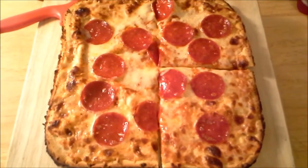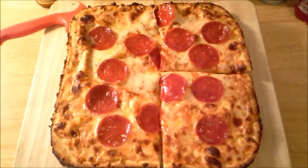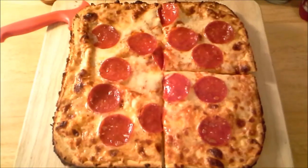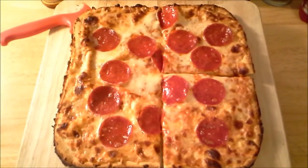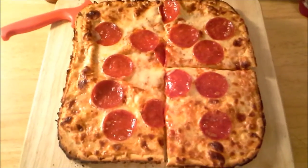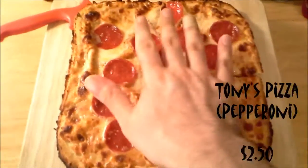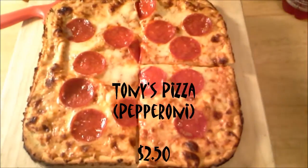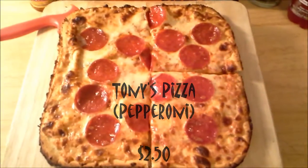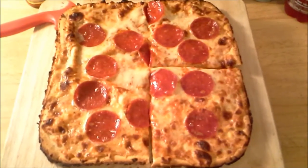Anyway, I decided to go to the Harris Teeter today, and I picked up this beauty, which was on sale for $10. So for you uneducated bastards out there, that means they're $2.50 each, and it's a pretty decent sized pizza for $2.50, and it's square. That's pretty cool, a different gimmick than what you normally get from your lower end pizzas in the freezer aisle.